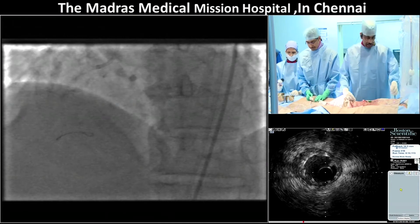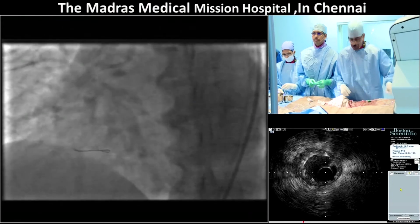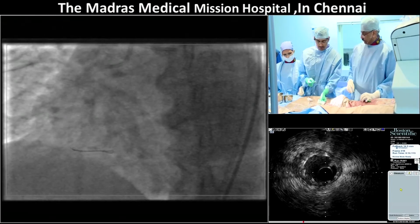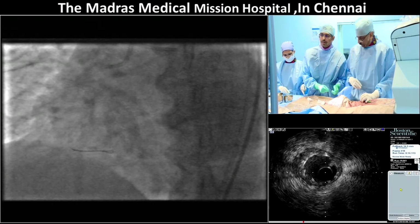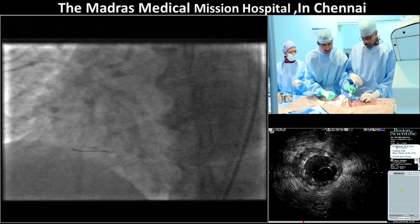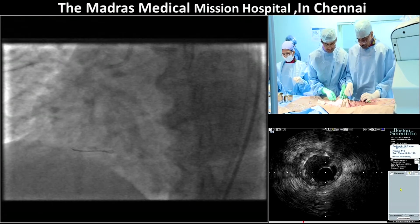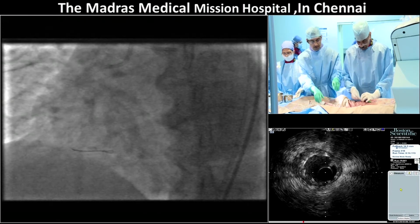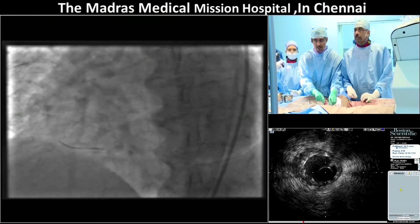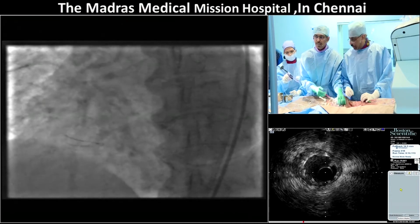Okay, what I'm going to do is just dilate and then see what we can do. Okay, so get us a bigger balloon. Yeah. This is 2.20, yeah. Before dilating with this, could you give 1 or 2 cc of contrast and see what's happening antegradely? Yeah, well, let me just finish the dilatation and then have a look. Then forward the balloon, please.